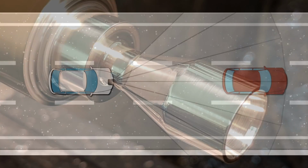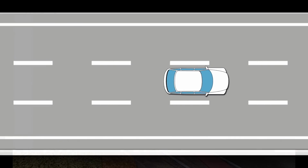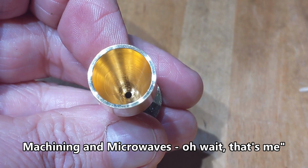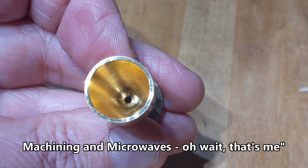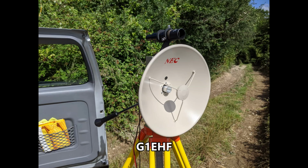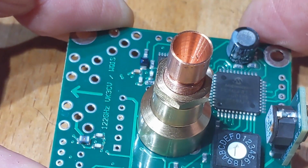Car collision avoidance radars are supposed to work as far as 100 metres, but Andrew Anderson and other experimenters decided to push the limits of the technology to see just how far they could reach with some clever engineering. Using simple machined antenna parts and satellite dishes, they've already reached more than 60 kilometres.